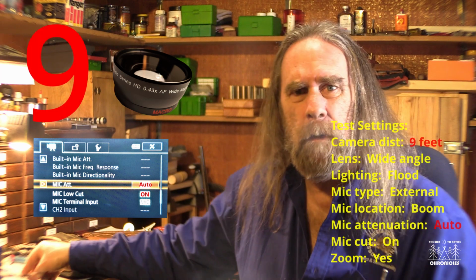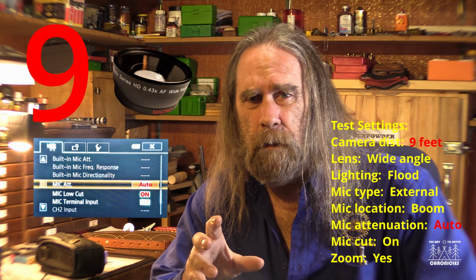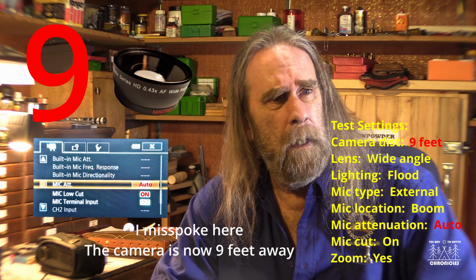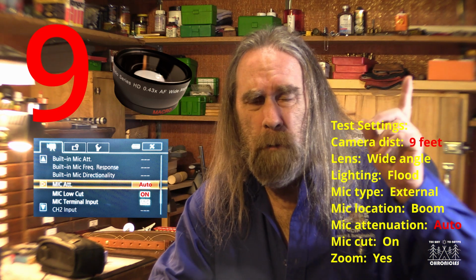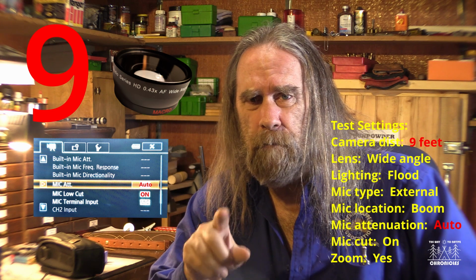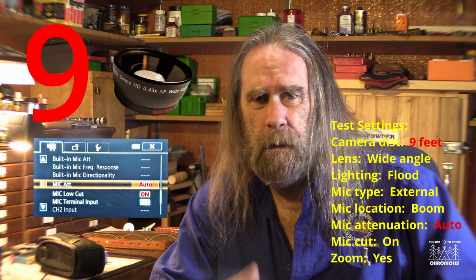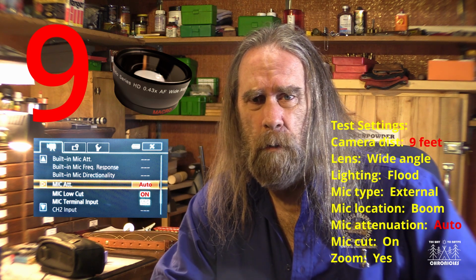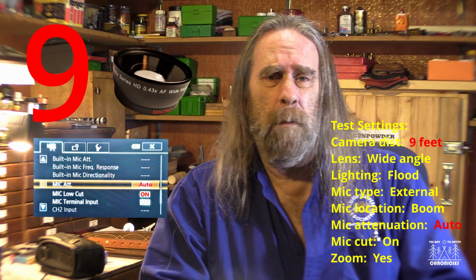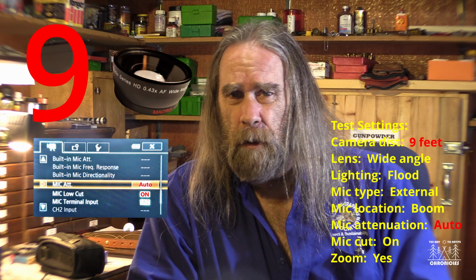Okay, so now we're going to do another test. I have the wide angle lens on the camera. The camera's about 6 feet away from me, and I've got the mic on the boom. But this time what I've done is I've turned the mic attenuation from on to automatic, because I think the sound was coming through pretty low on the recording. So in this room it might be better to go with mic attenuation on automatic.